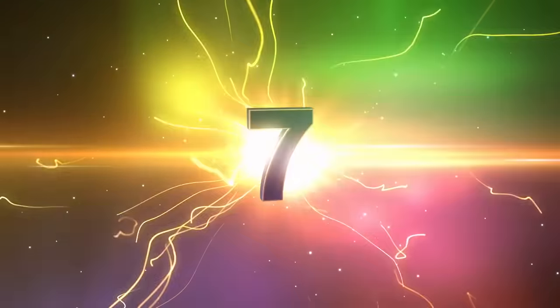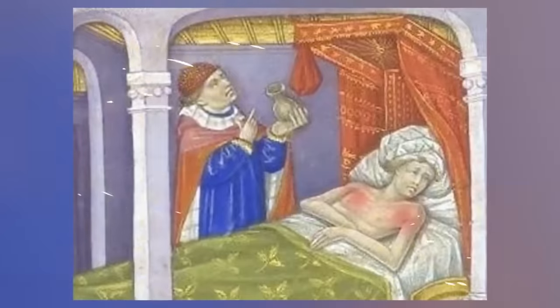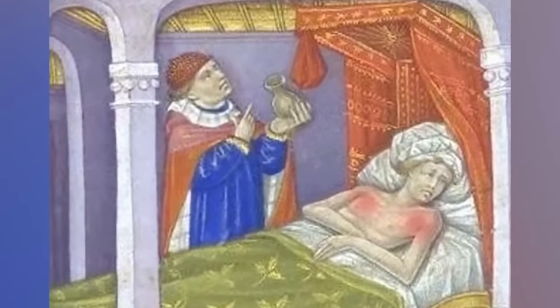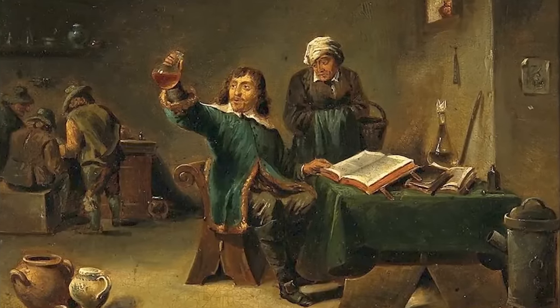At number 7, pee reading. Now, this might not be considered a surgery, but this medieval age tradition was probably one of the strangest medical practices I have ever heard. In medieval England, people were known to get diagnosed based on their pee. Back then, they believed that the consistency, color, and taste of someone's pee could diagnose someone's ailments.